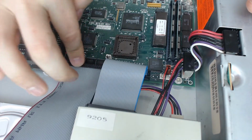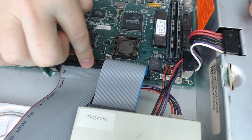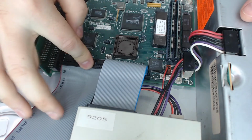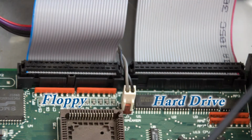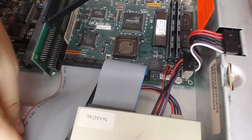This is an IDE cable for the hard drive. So in 1992, we had moved past MFM and RLL into IDE. This is a standard parallel IDE cable. This would be what predates SATA. So we went from this to SATA for IDE drives.